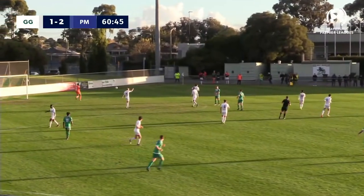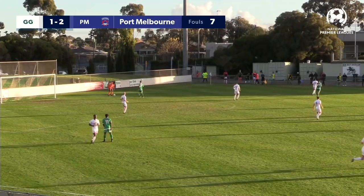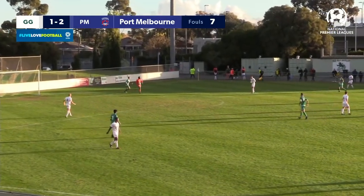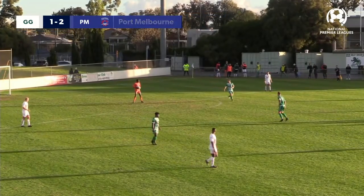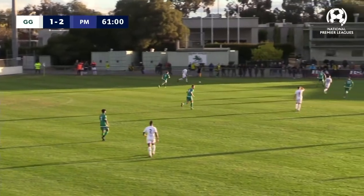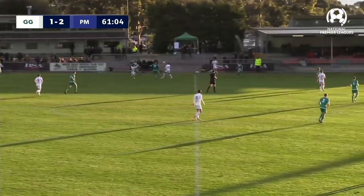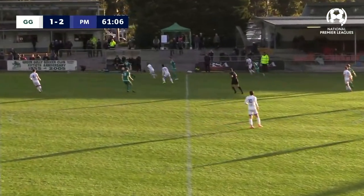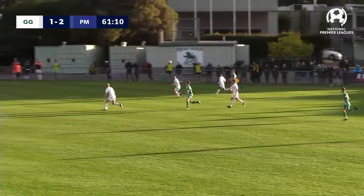Not as much urgency by these Port Melbourne players as we saw at the start of this first half. Is quite unlike them. But here's Degadoy to Ibrahim. He's given the ball away. And it's going to be Brennan.